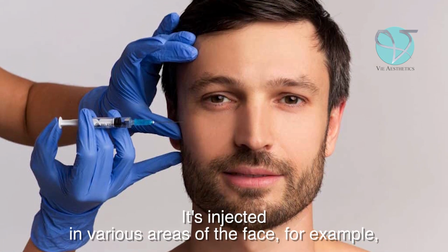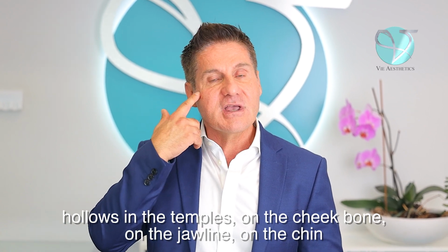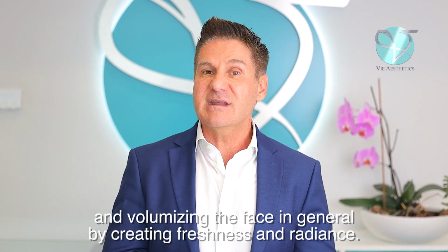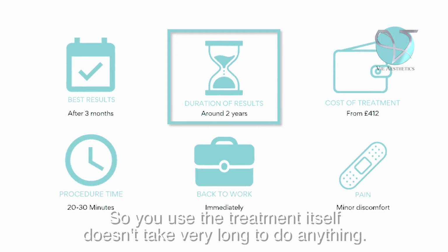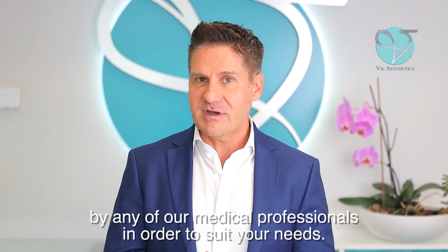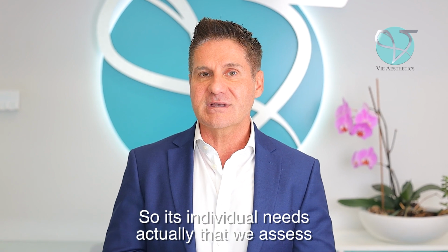It's injected in various areas of the face, for example, hollows in the temples, on the cheekbone, on the jawline, on the chin, and volumizing the face in general by creating freshness and radiance as in youth. The treatment itself doesn't take very long to do, anything between half an hour to 45 minutes. The amount of material, of course, is judged by any of our medical professionals in order to suit your needs, so it's individual need actually that we assess.